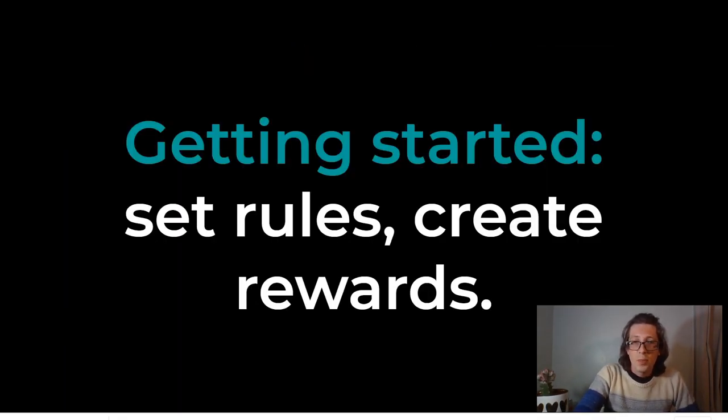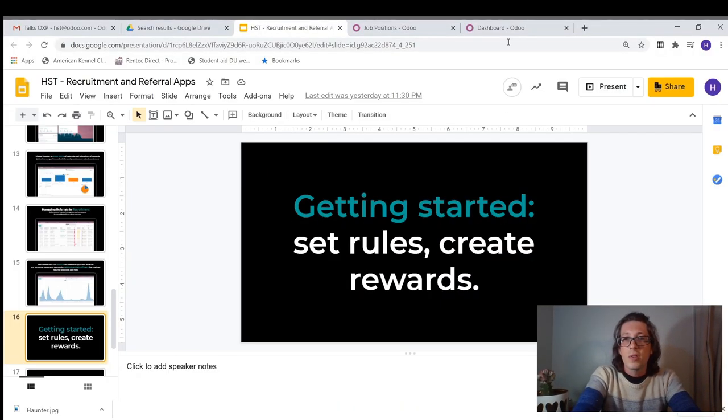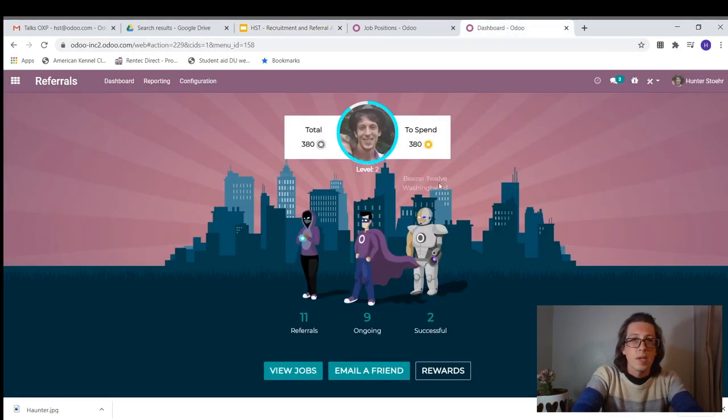So at this point, I'm going to switch over to Odoo itself, and I'm going to give you a little demo of some of the features of both of these applications. So here we have, like I said, the referrals application. This one's set up for me. You can see my picture up there from back when haircuts were available.